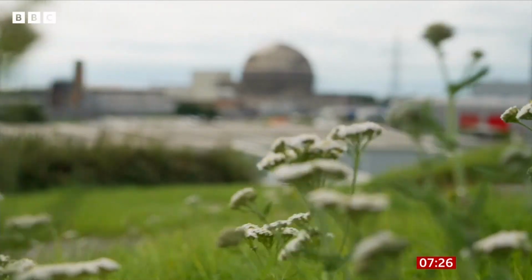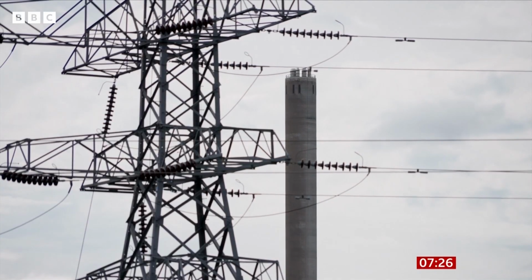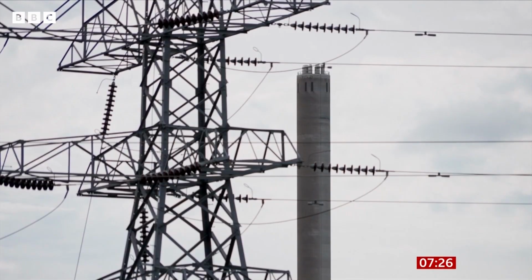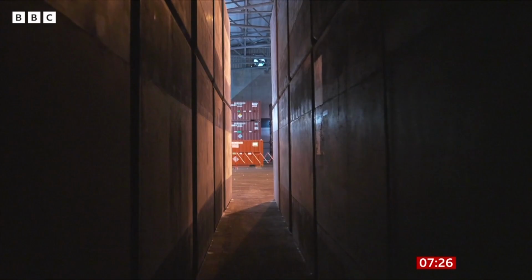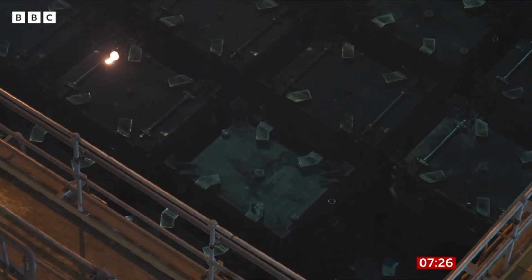Meanwhile, at Sellafield, the waste continues to pile up. With new nuclear power plants part of the government's low-carbon energy plan, there'll be more to come, and it will all need to be locked away permanently. Victoria Gill, BBC News.